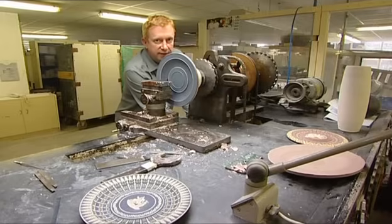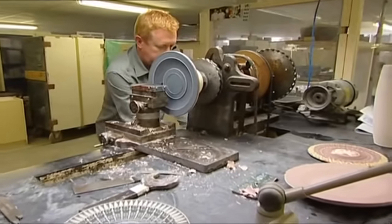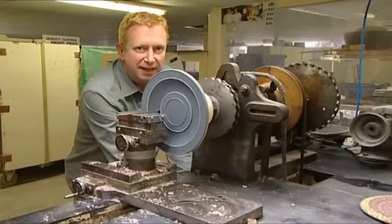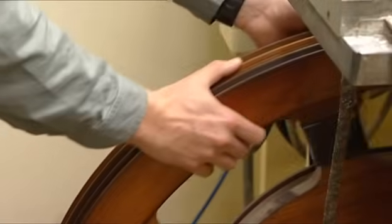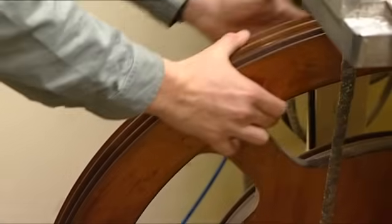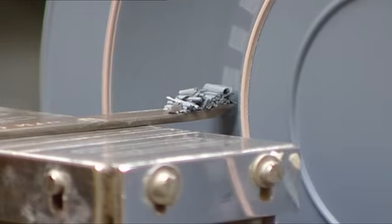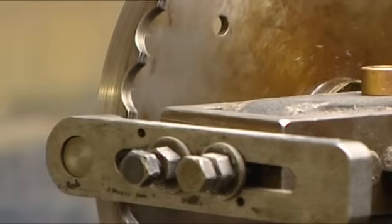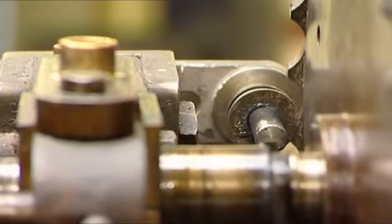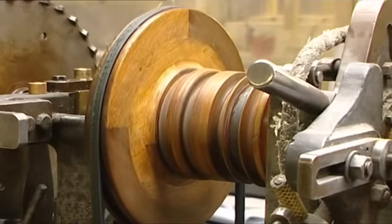If you have any doubt about the inventive genius of Wedgwood, look at this. It's a lathe designed in 1764 by the man himself, and it's still working here at the new Wedgwood factory. It uses an eccentric cam operation to cut patterns into flatware. It's funny how some simple things endure. Surrounded by computers, we still use pencils.